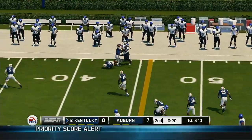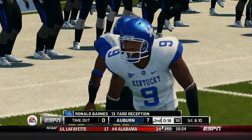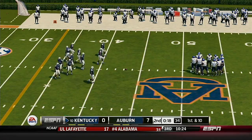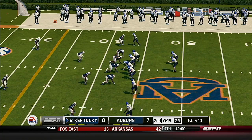Throws it in a hurry. And down he goes at about the 43-yard line. And a nice pickup there. I'll tell you what, the defense gambled a bit here and came with the blitz, and a quarterback showed tremendous poise by making a good read and delivered a nice ball to the open man.